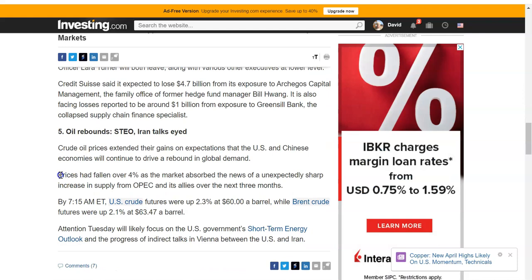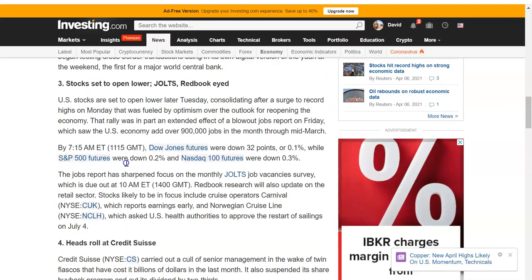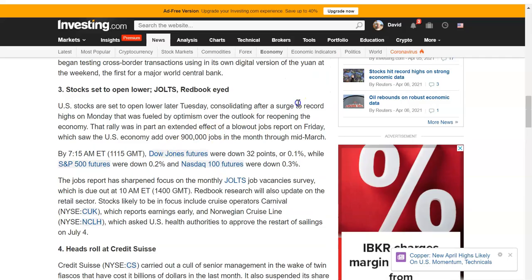Prices dropped yesterday in oil because they said they were going to increase production, and now it's saying that oil is stabilizing. So before you jump in and start shorting oil and oil companies, you better take a good look. Anyway, I want to look at this. Stocks set to open lower.